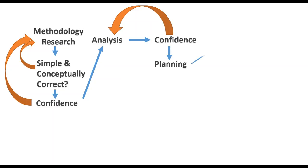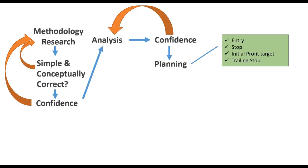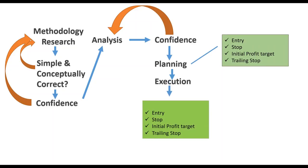You find something, plan it, and again, entry, stop, initial profit target and trailing stop. Then what do you do? You execute by following what? The process. And again, make as many of those processes passive decisions as possible. Let the market make decisions for you.